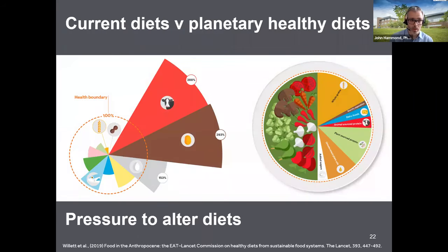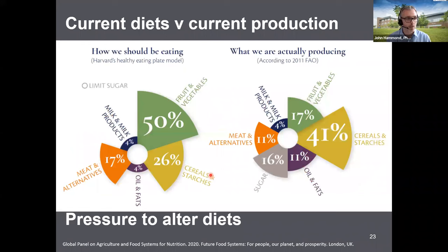And so to address that, we need to shift our diets, and I'm sure I'm preaching to the converted here, and that means a much greater proportion of fresh fruit and vegetables in the diets, but importantly, in the context of this idealized plate, a much greater reliance on plant-sourced proteins, particularly from pulses and legumes. So this reflects this idealized plate where we want to be eating more fruits and vegetables and less meats or meat alternatives. But this is a representation in that context of what we're actually producing.